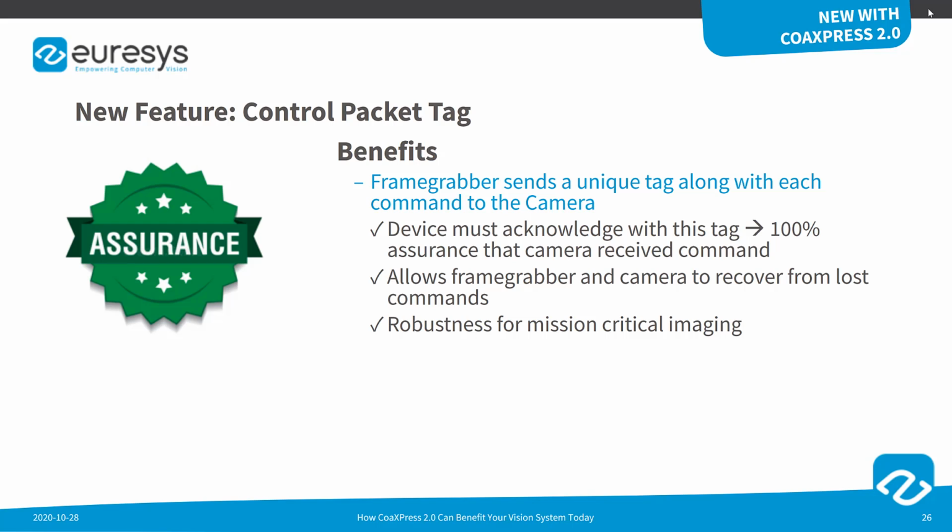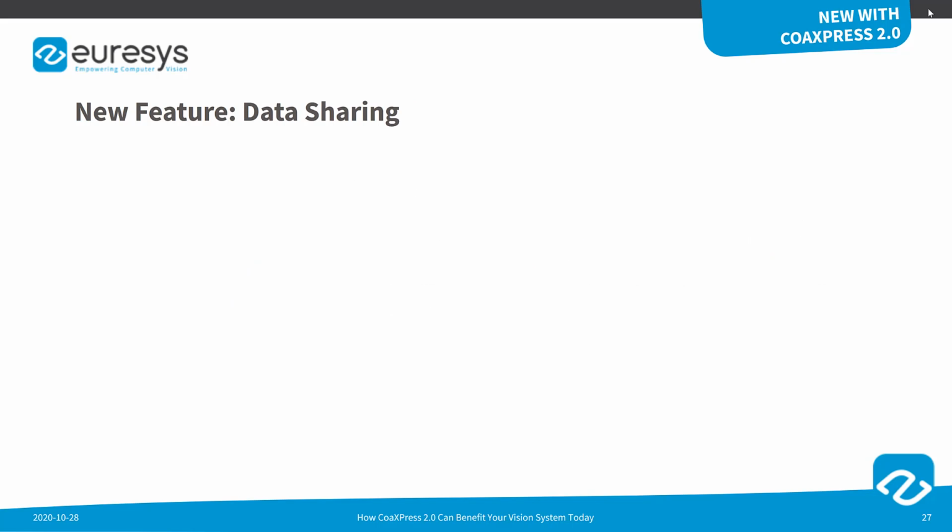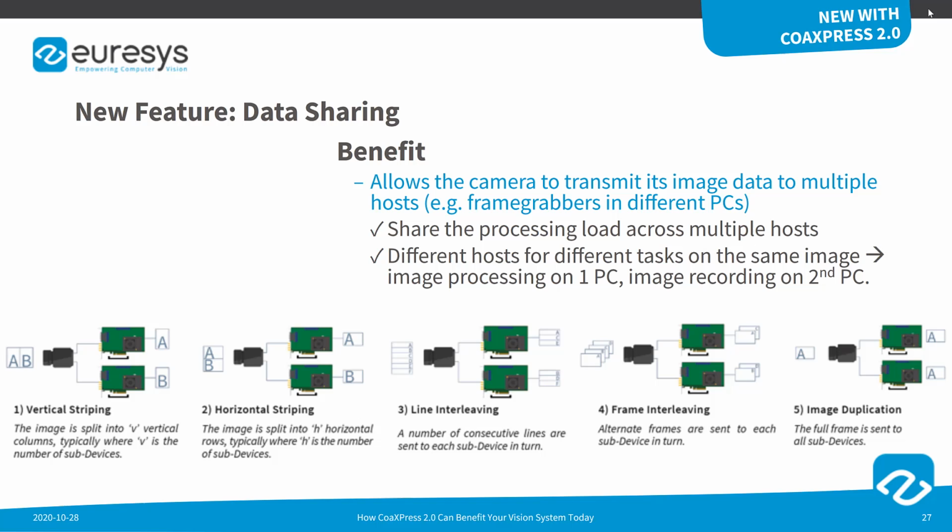Another new feature is data sharing that allows the camera to transmit its image data to multiple hosts. This is very useful when you have a lot of image data and need to have, for example, multiple different PCs or multiple systems processing either different portions of the same image or doing different functions on the whole image across multiple PCs.